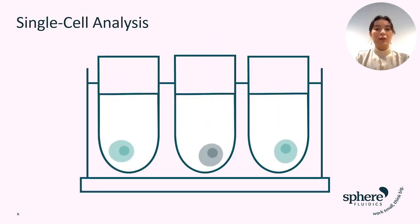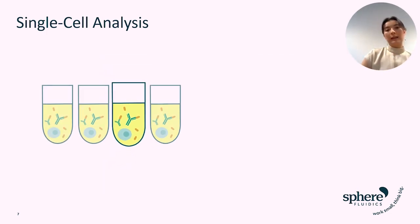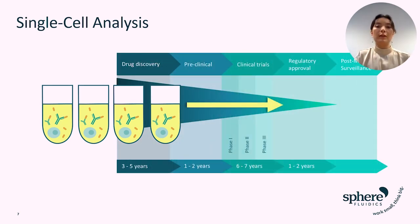So for cells that secrete non-compatible antibodies, like this cell in the middle, or don't secrete anything at all, like this one on the right, they do not have the right cell secretions which bind to our disease antigen, and therefore they don't produce a fluorescent signal. These are discarded, whereas the cell on the left produces antibodies that are potential drug candidates against our target disease, causing this fluorescent readout. And these single cells are kept for downstream processing through the drug development lifecycle.